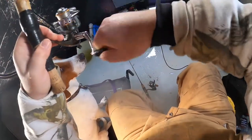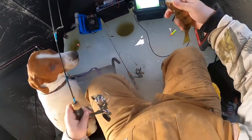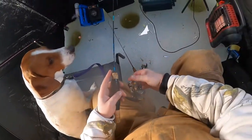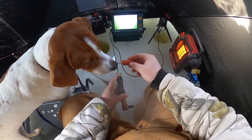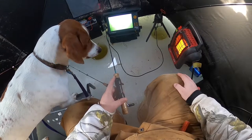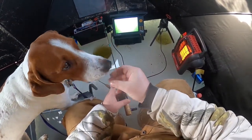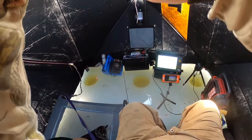Oh, got him that time. Yeah, another good one, probably an 8. They're just nailing that, though. And they're real pretty. These got good color. That's a different pike there. That's just a little one. Oh, that's a big perch.